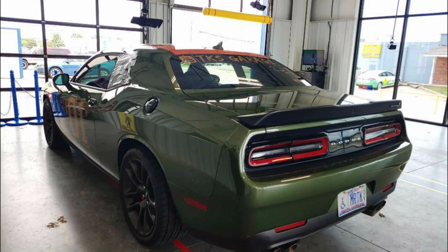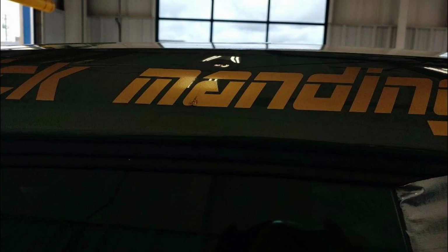Alright, so this is what the vehicle looked like before they really started tearing into it. They had taken off the McVandingo across the top to really assess the damage. And you can see, even where the light hits it, where some of the dings are, and you'll see more of it up here on the A-pillar, where you can see the dents.